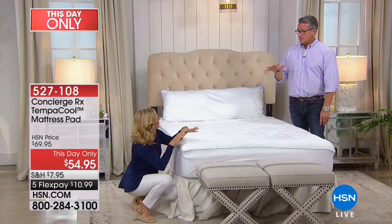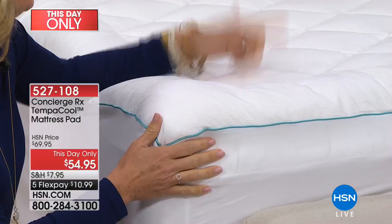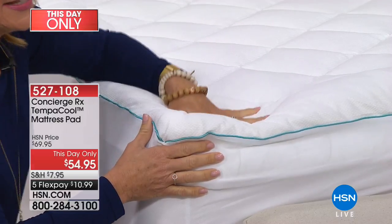Right, right. Some people just want a little compliment to their mattress. This one is medium puffy. And the other thing is the fiber inside, it's a gel fiber fill. So you notice it? It's a little more resilient. It's awesome. It has a nice bounce back.